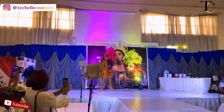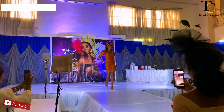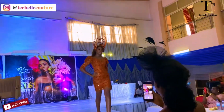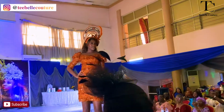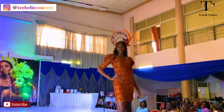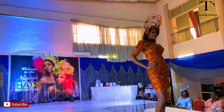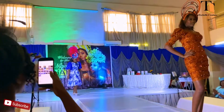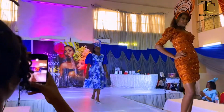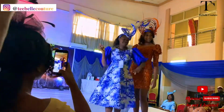And here is Inioluwa's art. This is who I'm campaigning for. This is a whole headgear for the runway show. It's unique, it's beautiful. And she's coming forward on the runway show. She has turned to a model herself.